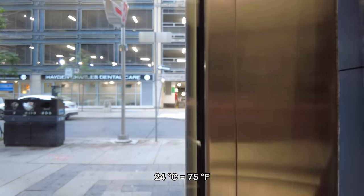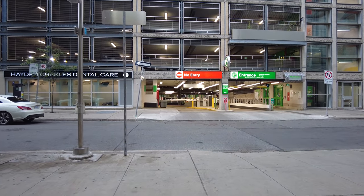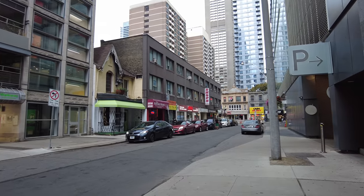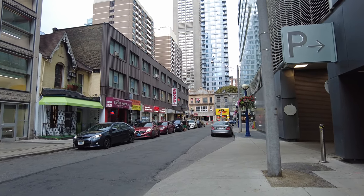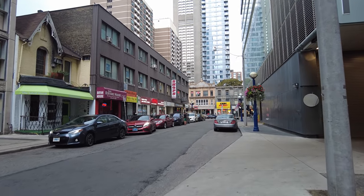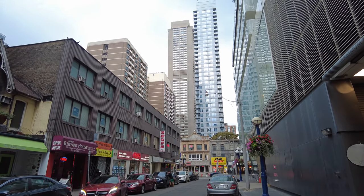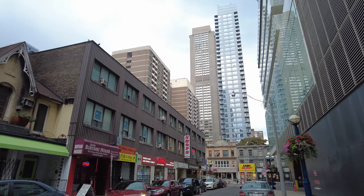And that was Bloor Yonge Station. That was the southbound Line 1 platform. And this here is Hayden Street. And as you can see, we have overcast skies.